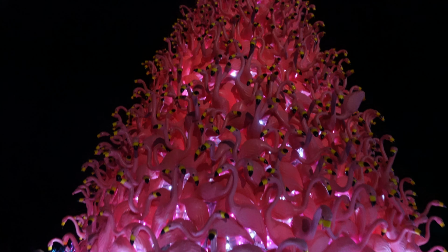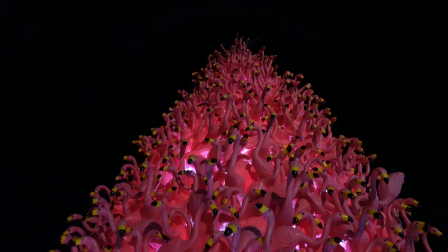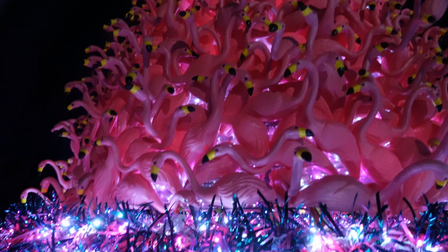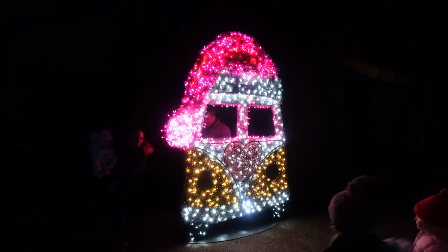The iconic 25-foot tall pink flamingo tree, made entirely of lit lawn flamingos. It's going down on Christmas Day. Lots of photo spot opportunities.